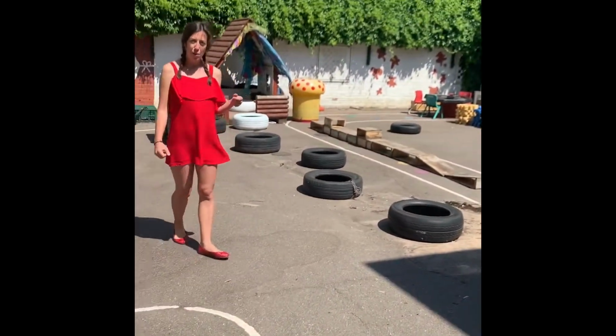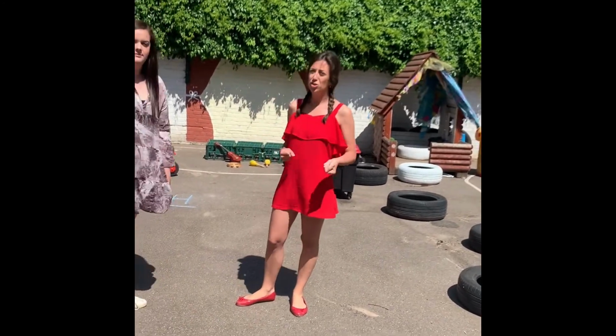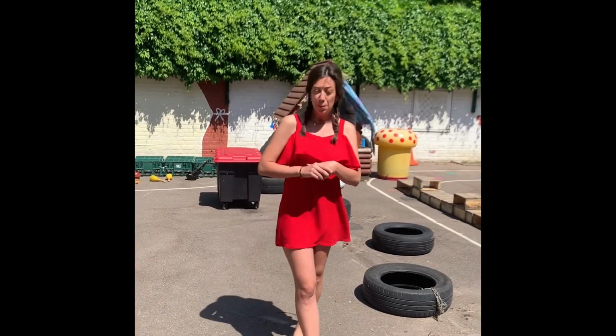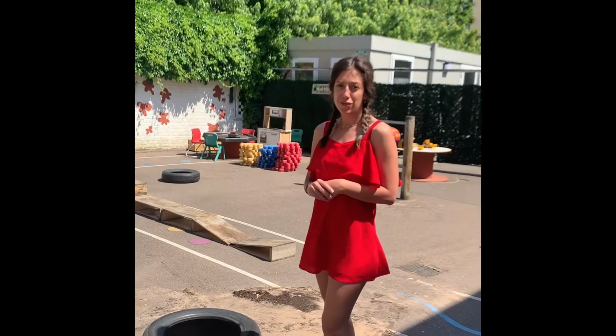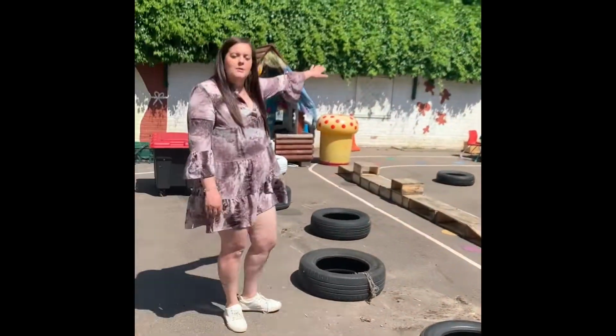In here we have big construction. Big construction is great to work together, to talk to each other, to give instructions, to all together build something. Again, many of the resources have been put away, but we hope to have them all ready for you come September. We also have in the far corner a mud kitchen.